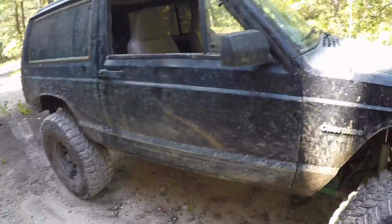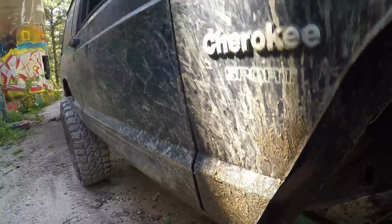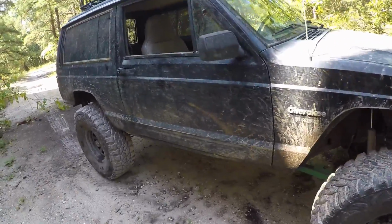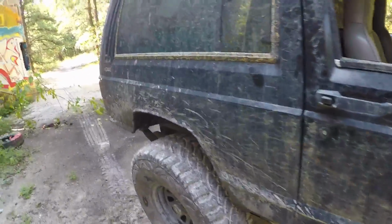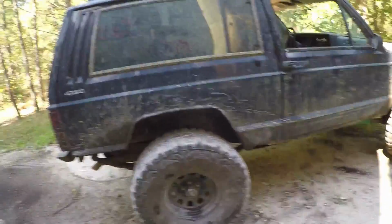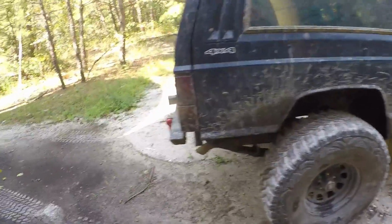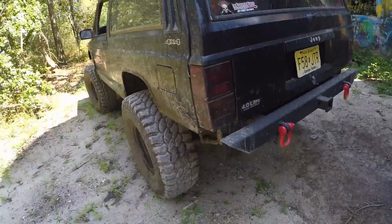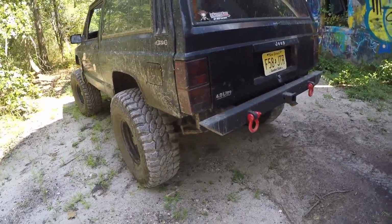All right, now we move on to mechanical. All right, and the common problems you'll expect mechanically with these. We'll start with the rears. Depending on what axle you have, and depending on what you do with the Jeep, we'll keep the Jeep stock. We're not going to do any type of lift kits, nothing like that.